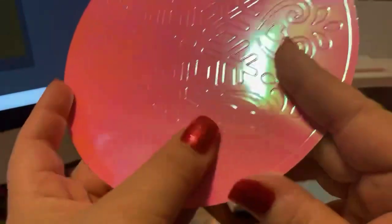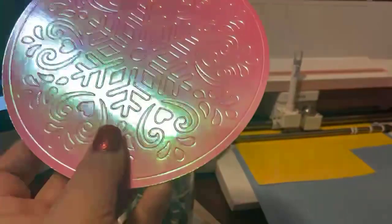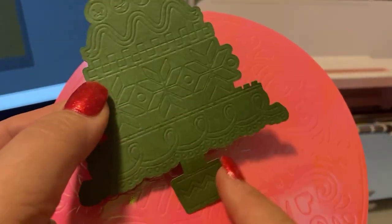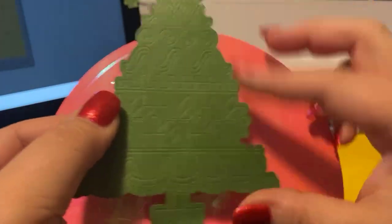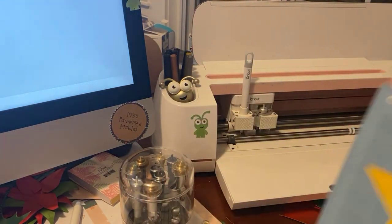I think I'd have to think about it some more to see how I can use it. And I think it would look really beautiful on, maybe if you were using patterned paper that had a similar thing, but you wanted to use an element of plain cardstock, that sort of thing. Okay, so it's done. I'm going to take it out. I made it real big so you can see.